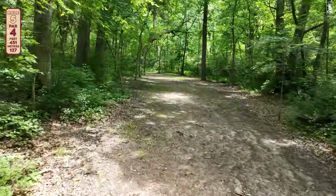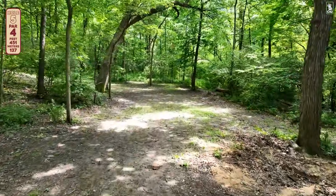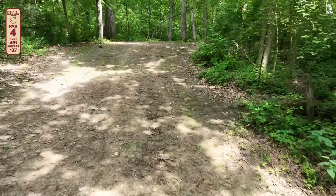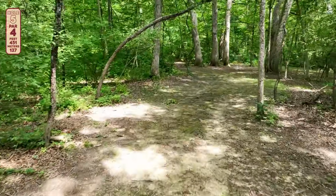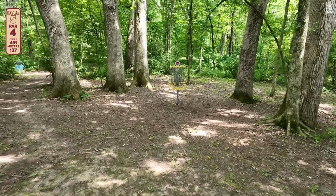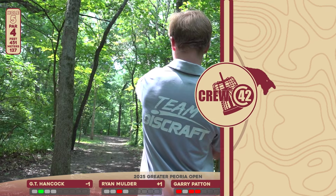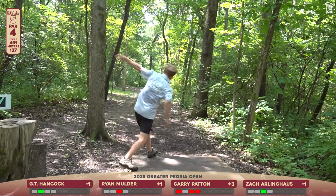Why does it play so easy, Sam? It is a 450-foot par 4. That's why. Great answer. Your shot off the tee is going to be about a 230 to a 255-foot putter shot. If you throw it any shorter, any further, you are most likely not going to birdie. If you have that speed control, then you're going to be sitting about 180 from the basket with a little putter turnover or a forehand.